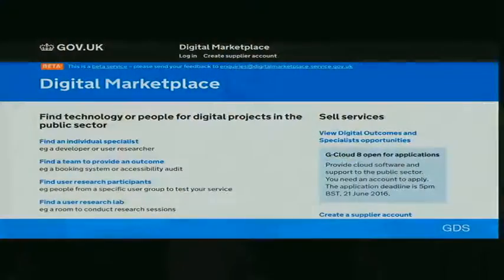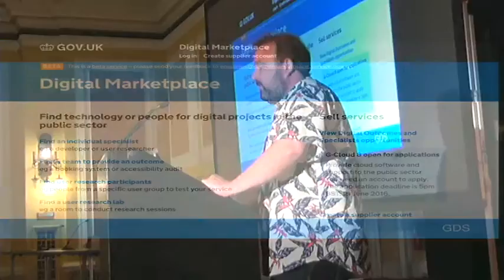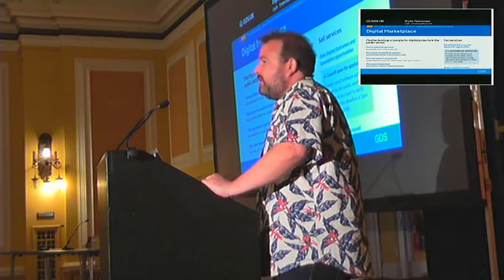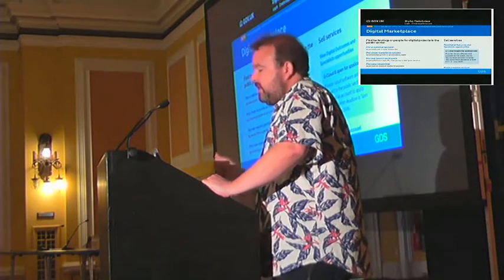So Digital Marketplace looks like this. The reason it exists isn't so much a citizen-facing service, but if government wants to buy things, they can't just go down the shop and buy whatever they want, or if they want a service or they want to hire someone to do something, there are rules about how they do it. It has to be a fair, open, and transparent process. And Digital Marketplace is where government buyers can come to buy cloud-based services, and also to hire people.